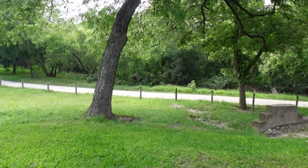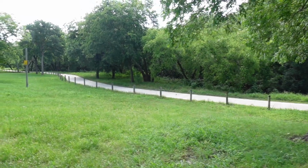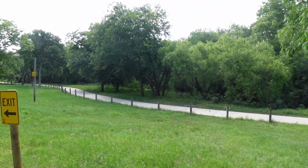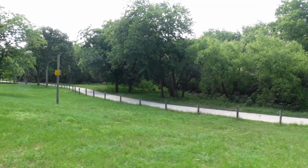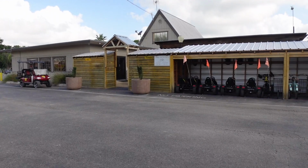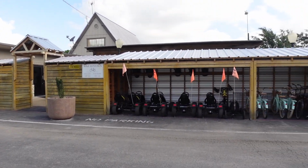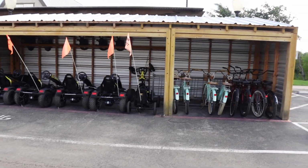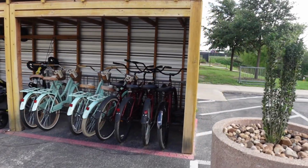The campground is adjacent to this bike path here. Although it's not part of KOA, I think it belongs to the city of San Antonio. If you didn't already have enough to do, they've still got bike rentals here, which include these little four-wheel pedal jobs, traditional type of bikes. And let's go look at the fishing pond.